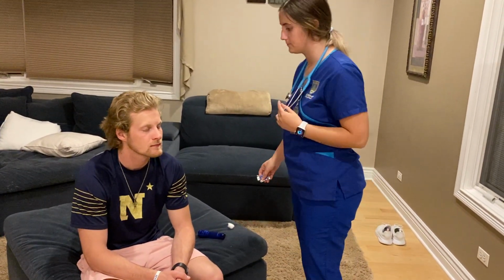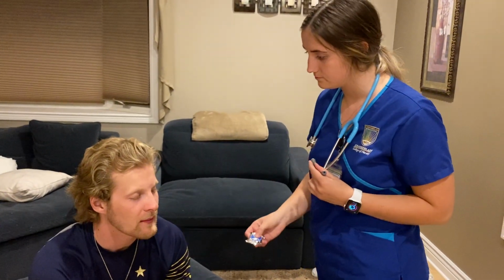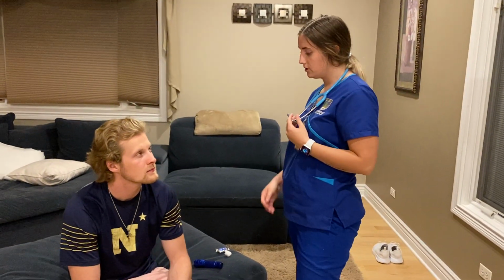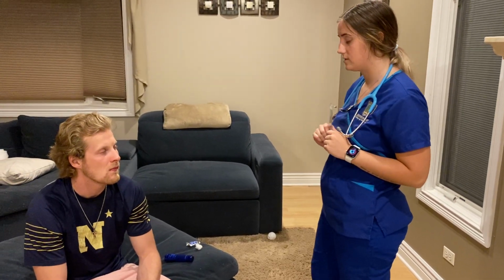While I'm at the head, we're going to do cranial nerves. So can you please close your eyes for cranial nerve 1 and smell this. What does it smell like? Peppermint. Okay, so cranial nerve 1 is intact. For cranial nerve 2, can you read my name and my badge? Megan Lunkus. So his visual acuity is intact.